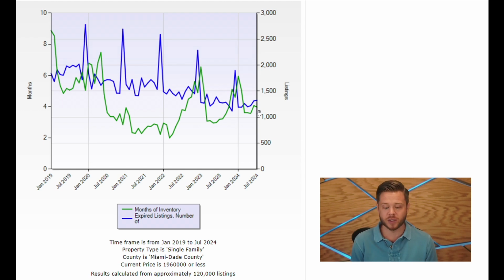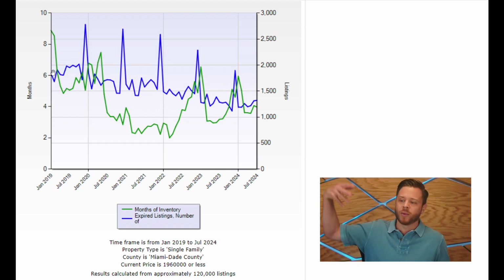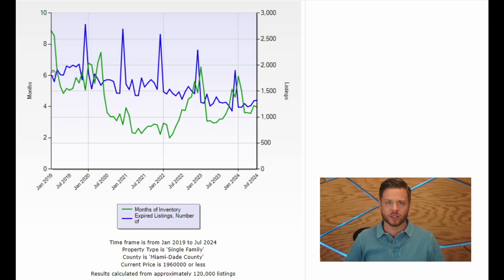It had gotten up to 6 months of inventory in January, but that's pretty normal. You can see every January pretty much it spikes, except for this January when things were going crazy. But you can see months of inventory pretty much spikes every January because things slow down, right? And if the pace of sales slows down, then it's going to appear that months of inventory sort of spikes, right? So we kind of have to take that into consideration, all right?